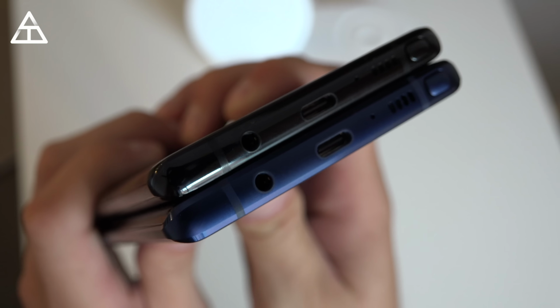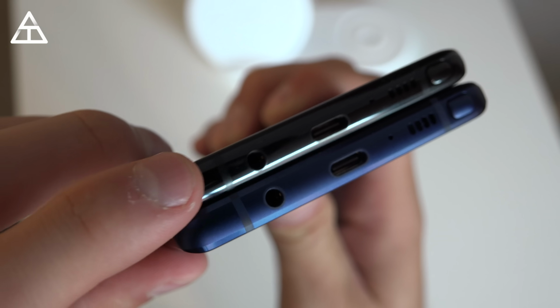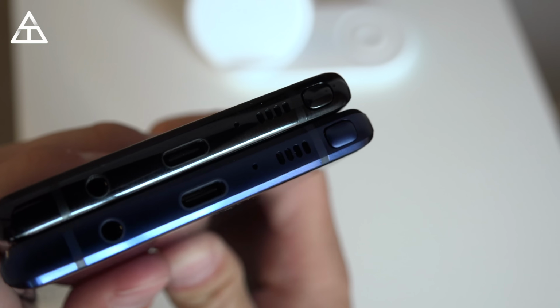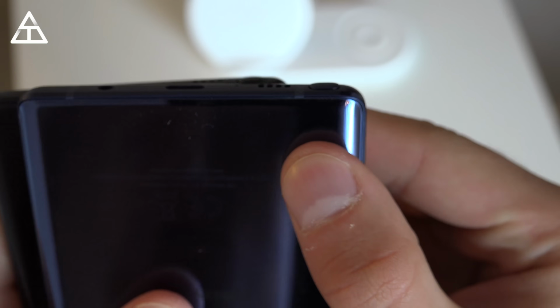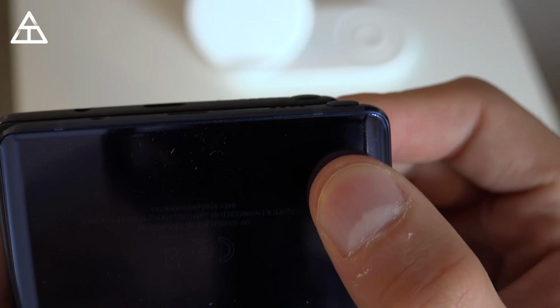Of course, there were new colors introduced, but also you'll see it has a more metallic look to the sides instead of that glossy look that the Note 8 had. Also, I'm finding that the S Pen on the Note 9 protrudes out just a little bit more than it did on the Note 8.